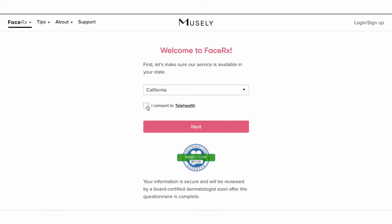So the first step is the telemedicine process, and it's really easy. You fill out a questionnaire, you upload your photos, you take off all of your makeup and you upload a photo of your face looking straight at the camera, and then you take one on each side of your face, and you can just use your phone, take a selfie, and then you're connected to a doctor that's going to review your photos, your questionnaire, and help connect you with the right skincare products for you.